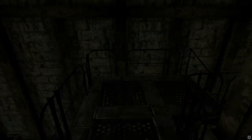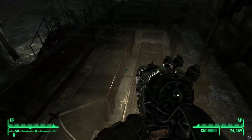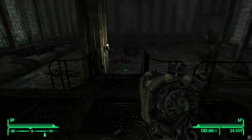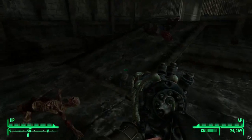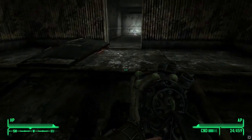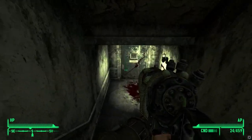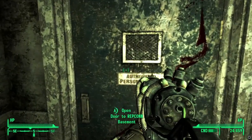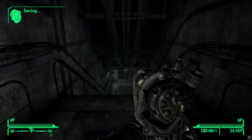But if I remember correctly, we were going to follow them down to their little area in the basement and continue the quest there so that we can get information from Manny. But we're also going to do Boone's quest while we're here. But we are going to do Boone's quest too. But we're going to finish this quest up.